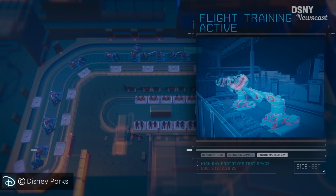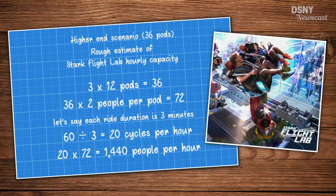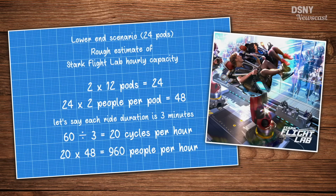And that means that at any one time, there could realistically be around 72 people on the track. If I do some quick calculations here, if we estimate each ride time is roughly 3 minutes, which is a decent ride time for a flat ride, it could result theoretically in roughly 1,440 people per hour. Or if we're a bit more conservative and only consider the 24 currently in motion, that gives us 960 people per hour, which means it's going to add much needed capacity to Avengers Campus.